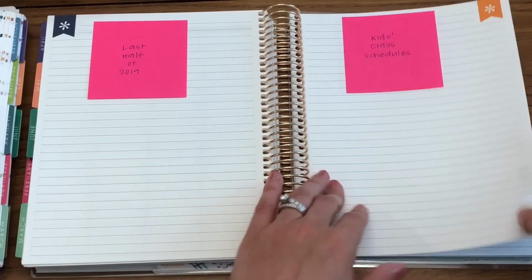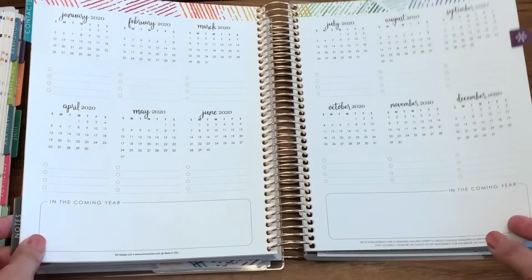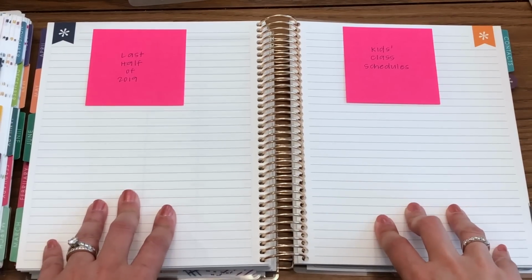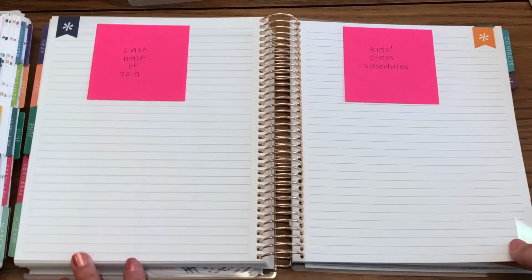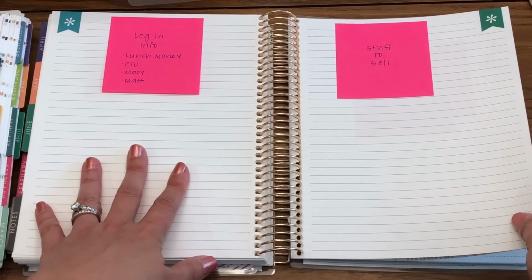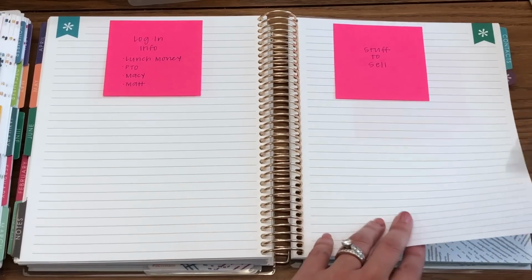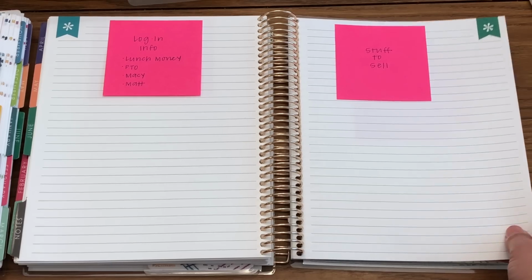I've dedicated that to this portion, especially because there's a way-future calendar with a spot for upcoming stuff, and I guess I could probably put it there, but I like having it right in the back of the planner. I'm not gonna be able to fill this one out yet, but I do put my kids' class schedules on this page so that I know when they have lunch and what subjects they have at what times during the day. Login information for lunch money, PTO, and for my two kids in elementary school who have apps that they use, I'll fill that in later, but that's gonna be on this page.